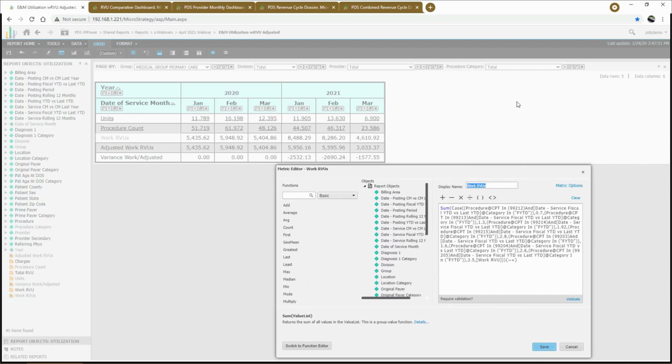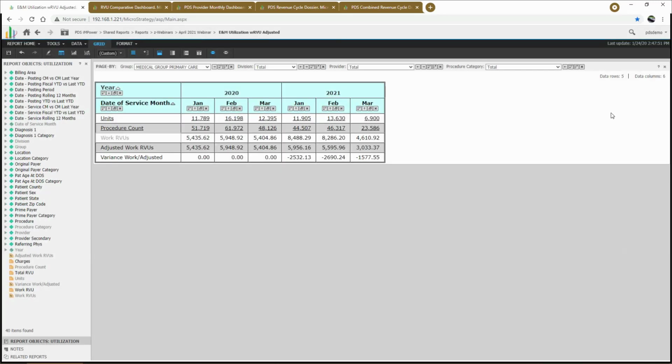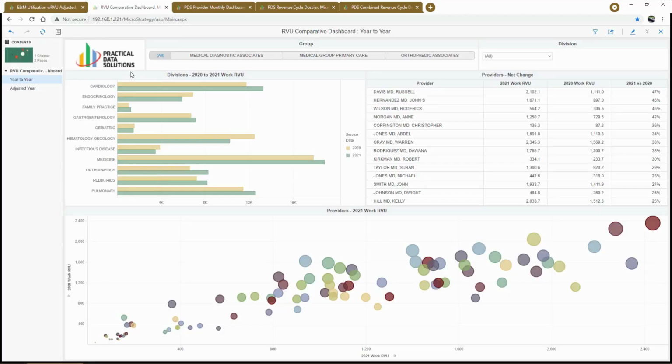But as we move forward and these have become published now, we need to expand and build on those kind of on-the-fly one-off projections. So here we've got a visual dashboard where we're comparing 2021 against 2020 volumes. And a report like this, we would typically be comparing based on service date RVUs, 2021 versus 2020.